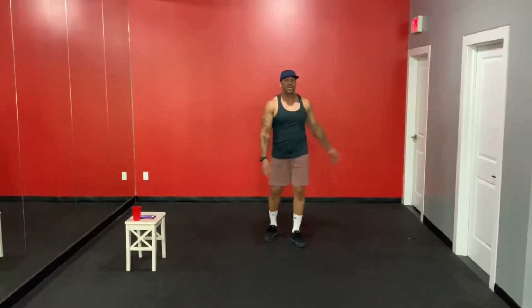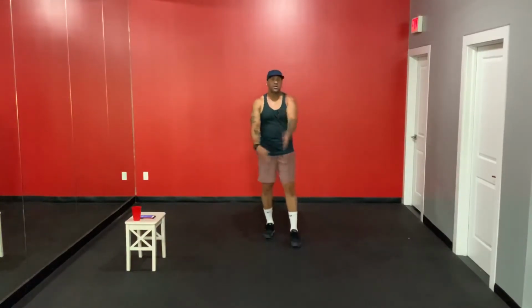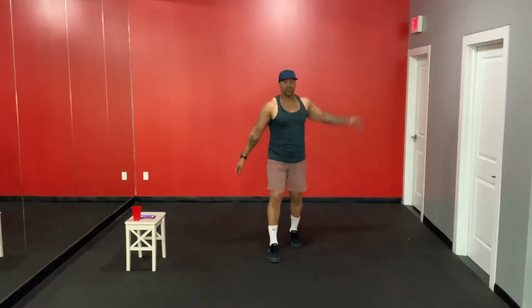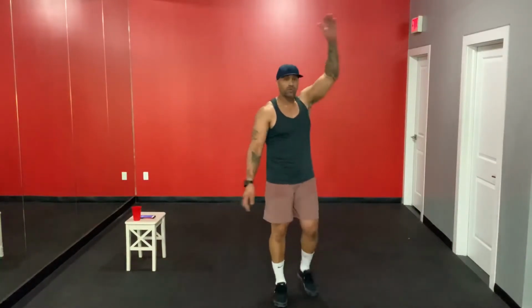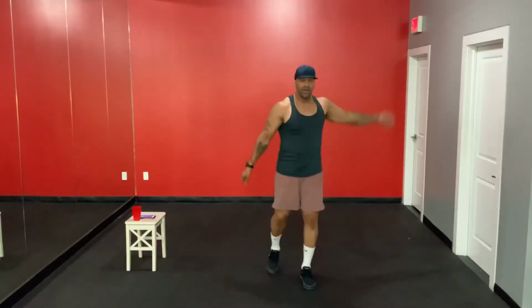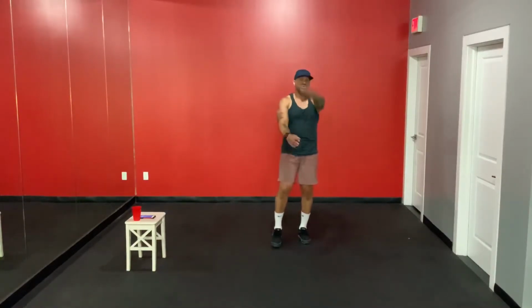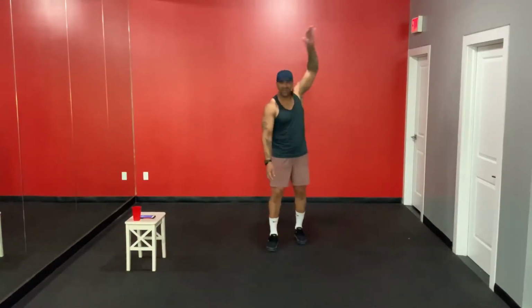Here we go, there's our bell again. And arm circles the other way. Good. Again, last 40 seconds. Arm circles the other way.